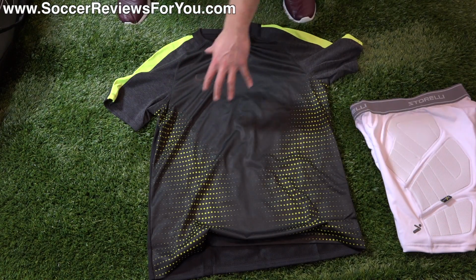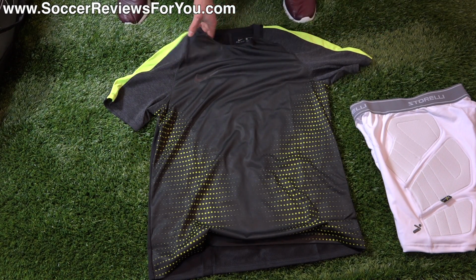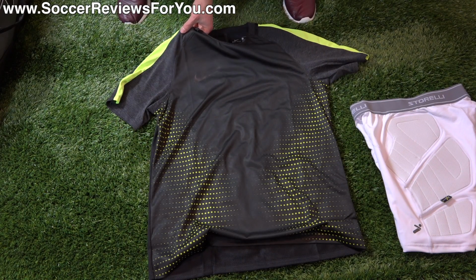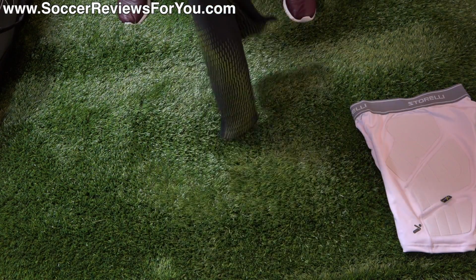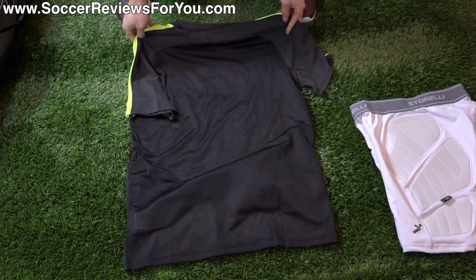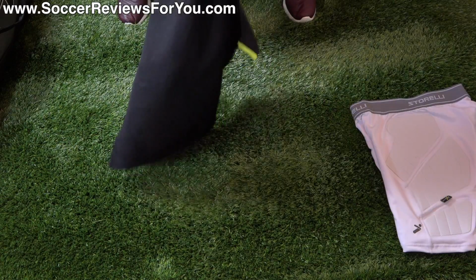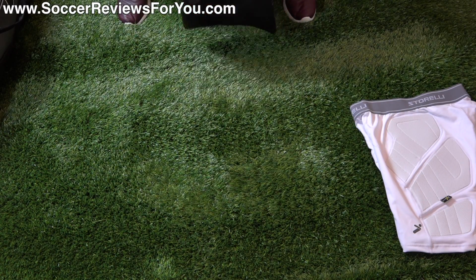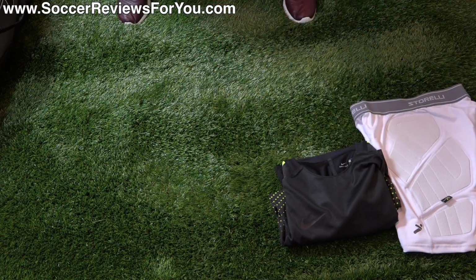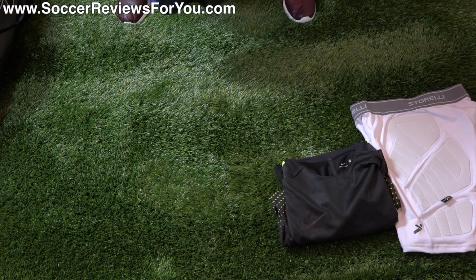But you can see it has the Volt yellow dots down the sides, the neon yellow on the shoulders, and the actual sleeves themselves have this kind of gray and black stripe design. You have the black on black swoosh on the front, and then the back is more of a ventilated mesh material. Very breathable, super lightweight. I really like the way the shirt fits. And overall, it's just a super, super nice training top that, again, you can wear casually as well if you choose to do so.